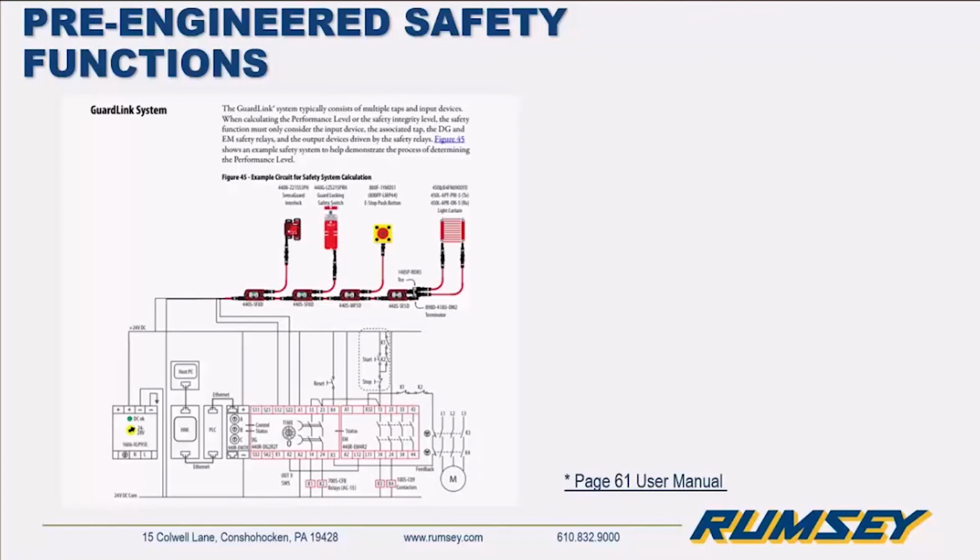Just a quick reminder here, we have pre-engineered safety functions which Rockwell puts together. So if you're a little bit confused about how you would implement this or how you would wire it, you may have seen things like this image on the screen right here. And what Rockwell does is they will put together a complete safety function with devices, wiring diagrams, and explanation of what those devices are and how they would be implemented. And then for a lot of them, they'll actually also have SISTEMA files, which you can use to validate your safety function. If there's not one that specifically matches what you want to do, a lot of times we can take two and mesh them together and put together something that comes really close to what you might be using on your machine.